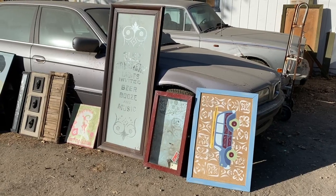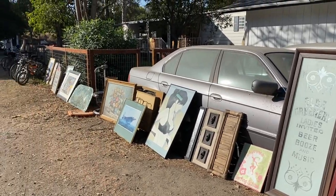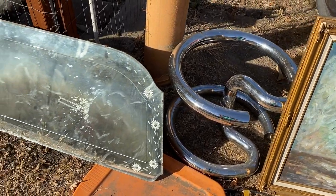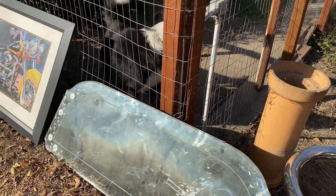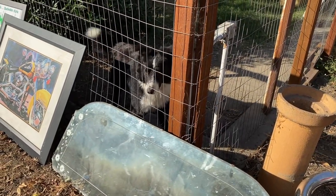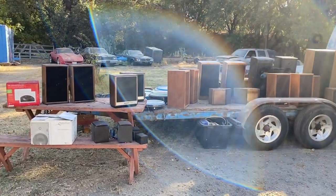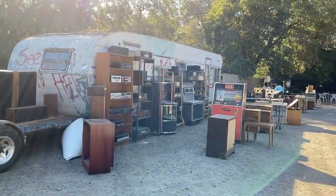That seems like a good deal, right? I don't know anything about cars, but it really does seem like a... Yeah, you put money into it. Hi, pup. You're sweet. It hasn't been on the road for over a year. Huh. But that used to be his driving car. Wow.